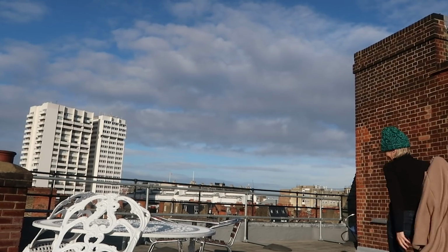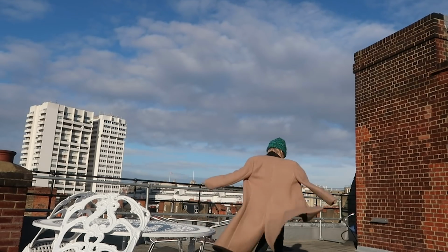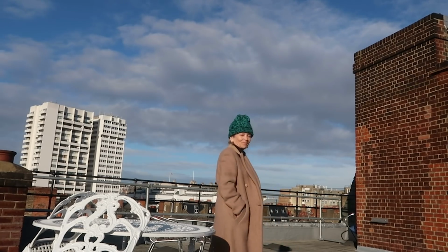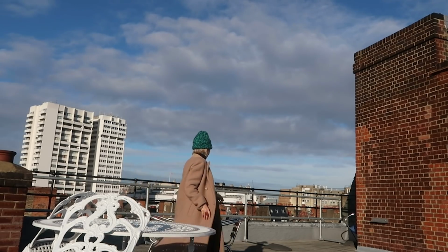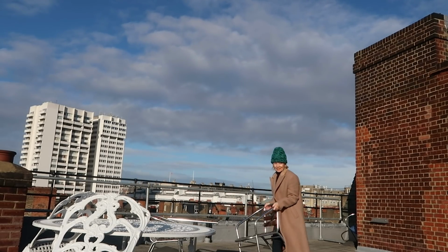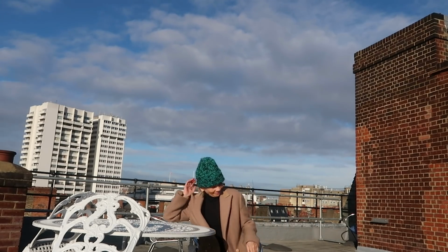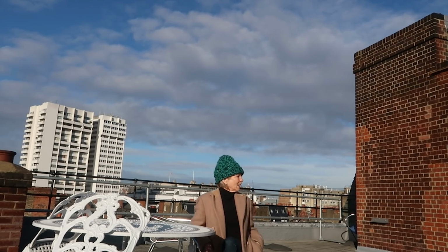So he bought me this without my suggesting it. He went to Liberty and he bought me this. It's Eugenia Kim is the brand. It's made in Peru. It is the softest ever wool, and I love it. It doesn't make my head itch. You know how sometimes hats can make your head itch.